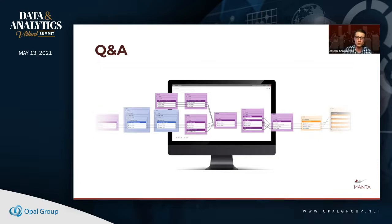Sure. So I can speak to the Manta product and how we approach this. So with Manta, what we call a lineage scan is Manta will go out to all your different configured resources and extract the appropriate metadata, run an analysis on that metadata and commit it to a repository in the back end. This whole process creates what's called a revision. That revision can be thought of as a snapshot in time for your data lineage ecosystem.